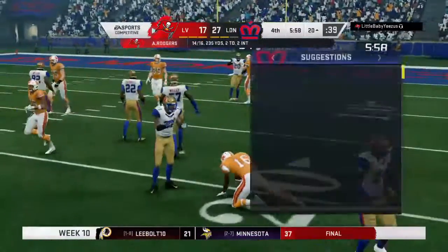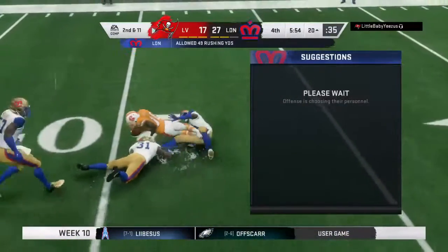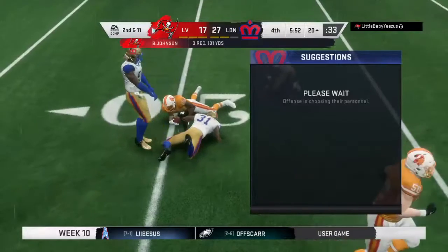And that one covered beautifully. Their defenders stayed home, and they'll stop him behind the line. Johnson was the intended receiver, and it's 2nd down. At the 20-yard line.